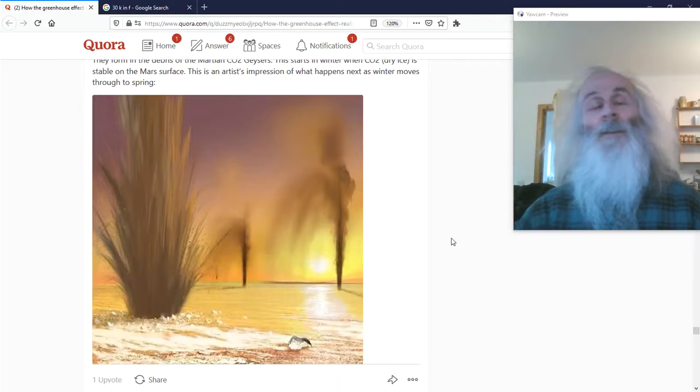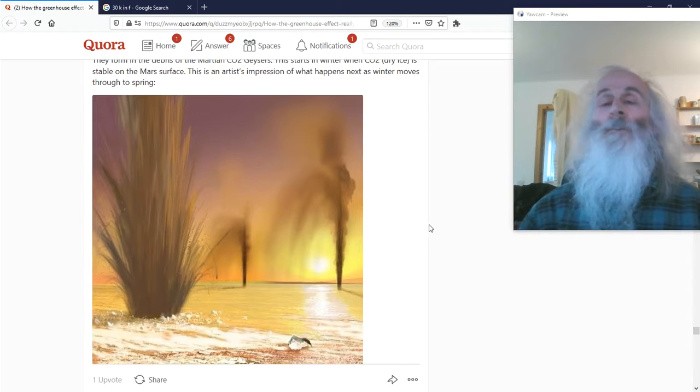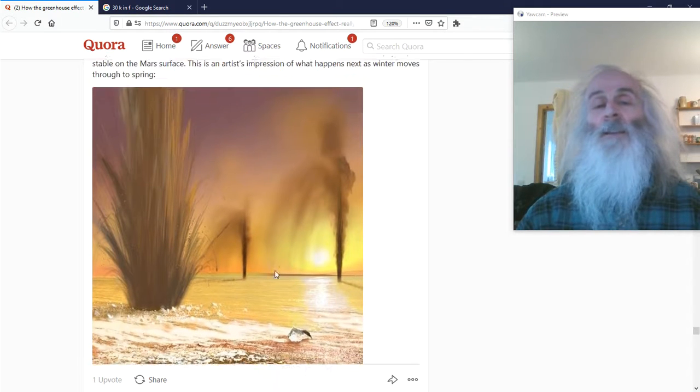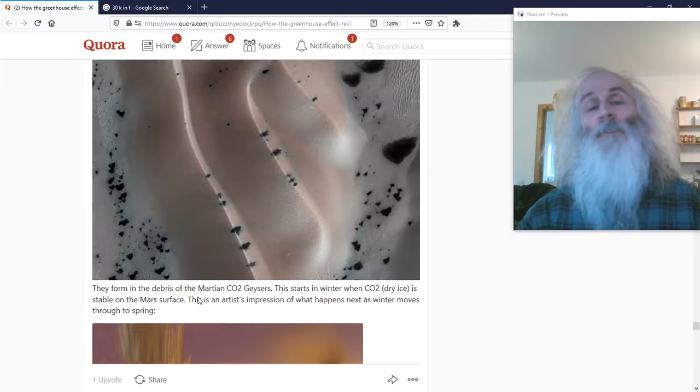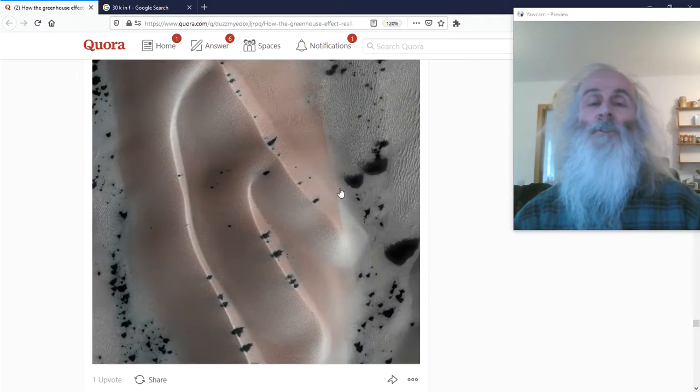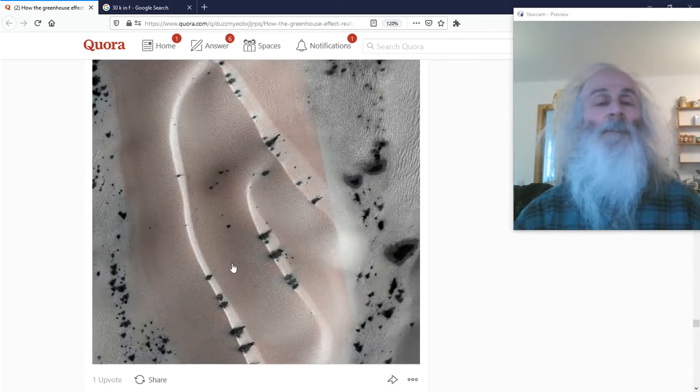And the same thing should be happening on Mars if it has clear ice. So that's the big thing. So they have found, see these things here, these may possibly be due to this same solid-state greenhouse effect.